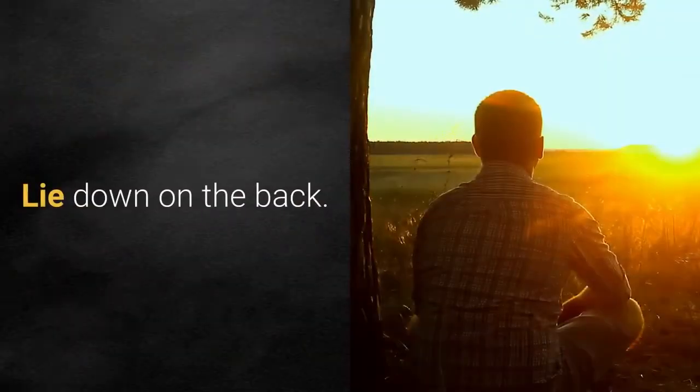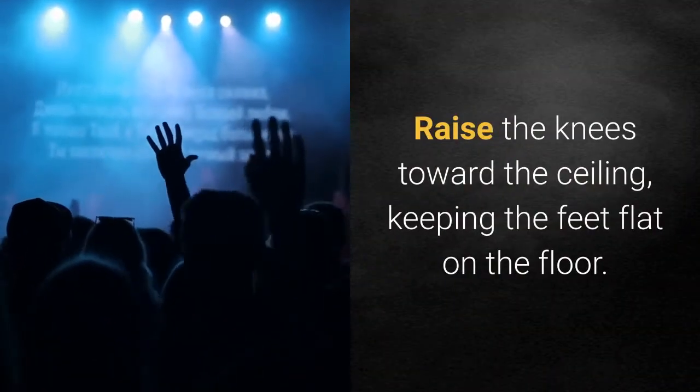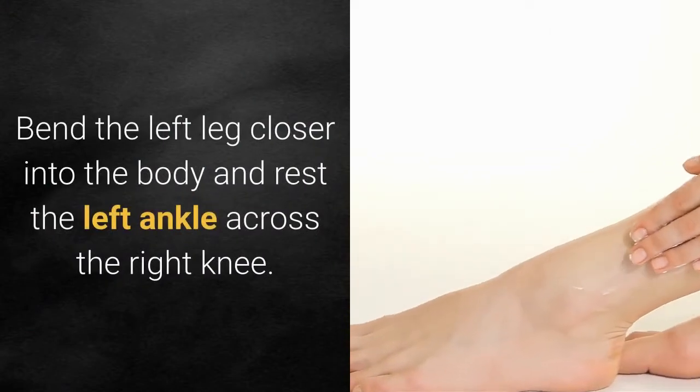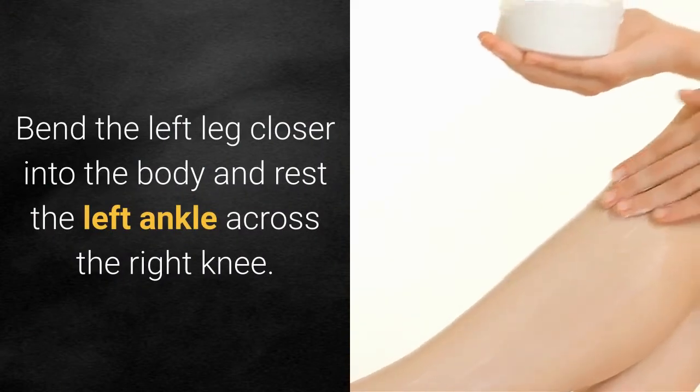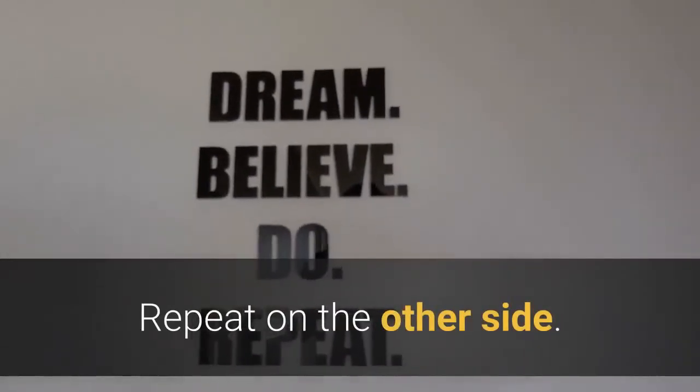Lie down on the back. Raise the knees toward the ceiling, keeping the feet flat on the floor. Bend the left leg closer into the body and rest the left ankle across the right knee. Loop the hands around the right thigh and gently pull it toward the chest for 30 seconds. Repeat on the other side.